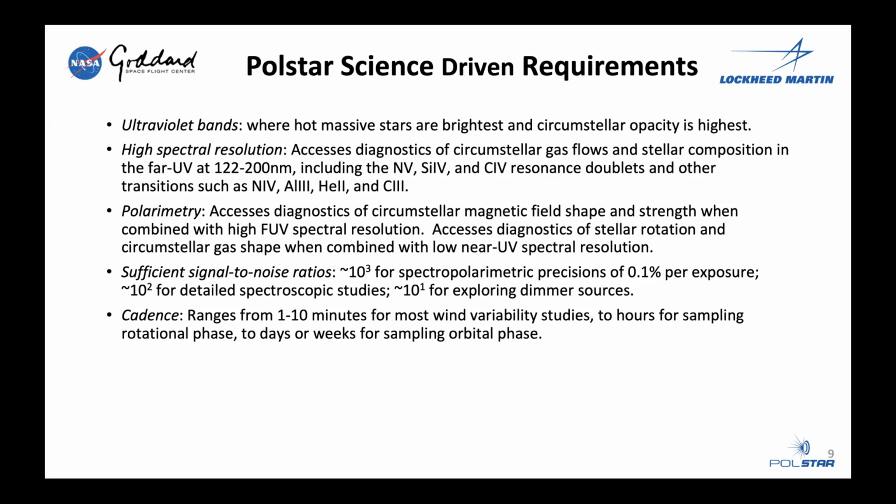We're expecting to deliver signal to noise of about 1,000, at about 0.1% per exposure, a factor of about 100 for detailed spectroscopic studies. This thing isn't just a polarimeter. But we're also going to be stacking some of these signals to help us achieve even better polarimetric accuracy as we combine a series of different observations.